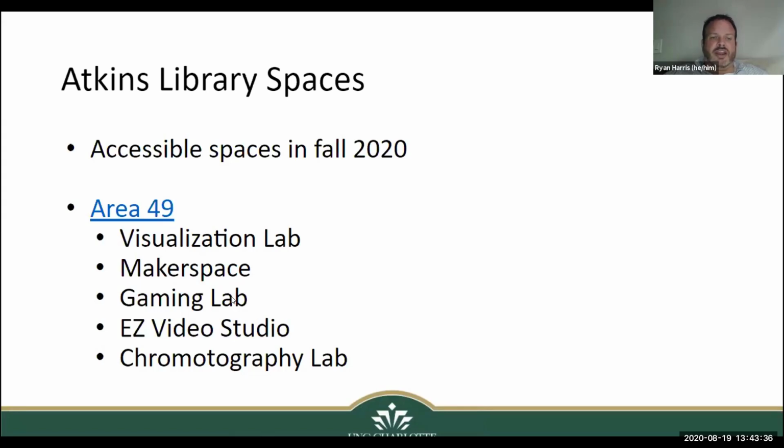The things that we have there is a visualization lab, which is a space where there is a virtual reality device that's only going to be allowed to use once a day just because of the cleaning requirements. But it's also a space where you can do data visualization or pull up an image if you need to take a closer look at. We have the maker space, which has 3D printers, poster plotter, sewing machines, laser cutters, all kinds of things like that. We have our gaming lab, which is used by computer science courses, but it's also a place that students hang out and play some video games too.